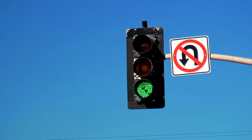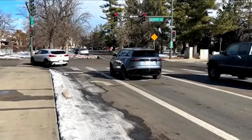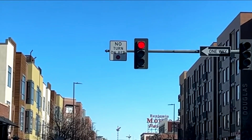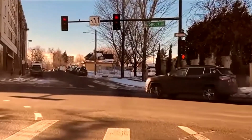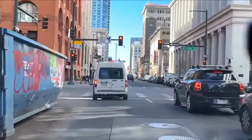In every state, turning left on a red light is illegal, but there are exceptions where it's permitted on one-way streets. At a traffic light, turning from a one-way street onto another one-way street is an instance where a left turn on red is allowed, provided it's safe to do so and there are no signs explicitly prohibiting the turn. After making a complete stop and yielding to traffic or pedestrians within the intersection, it's permissible for drivers on a one-way street to turn left at a red light onto another one-way street that moves traffic to the left.